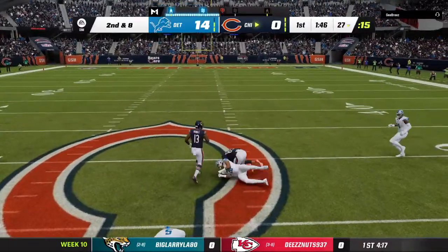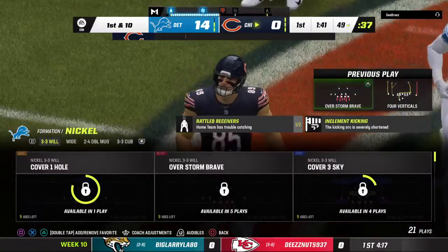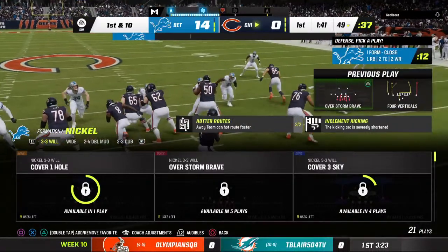Fields throw complete here to Kmet. And they nearly get this all the way to midfield. Mark him down at the 49. 22 yards there, a first down.